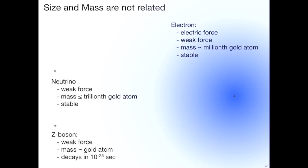But the other particles are kind of all over the map. This Z boson I mentioned is like a neutrino in size, but like the weight of a gold atom, roughly. Well, not a gold atom. I just like saying gold atom, but a heavy atom. An electron is big in size, but fairly low in mass.